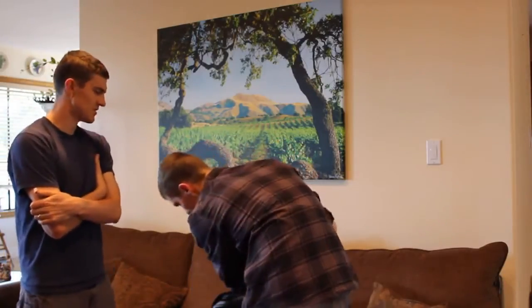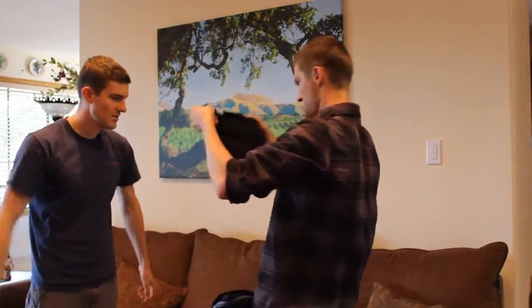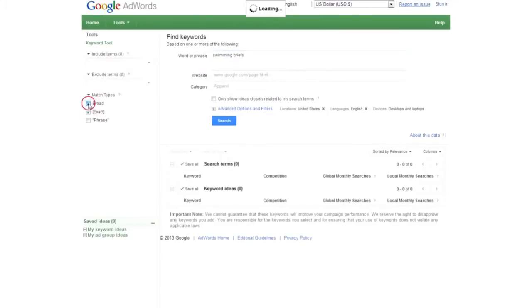What are you looking for? Bathing suit? What type of bathing suit? Swim briefs. So instead of just randomly guessing what people are looking for, you can actually find the specific keywords that people are looking for. And you can do this with the Google keyword tool, but just make sure the exact option is chosen when you're looking for your keywords.